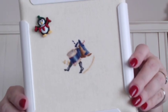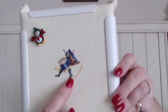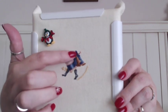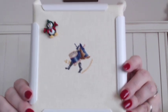So my little drummer boy now has boots. He has a little bit of border started because I just wanted to see from a placement perspective. He's got tassels. His tassels are started. A few more odds and ends up here. It is over 1, on 28 count Monaco, which is awesome for over 1. As you can see, the weave is very tight. The threads are a little thicker, so it makes the over 1 go pretty easily.